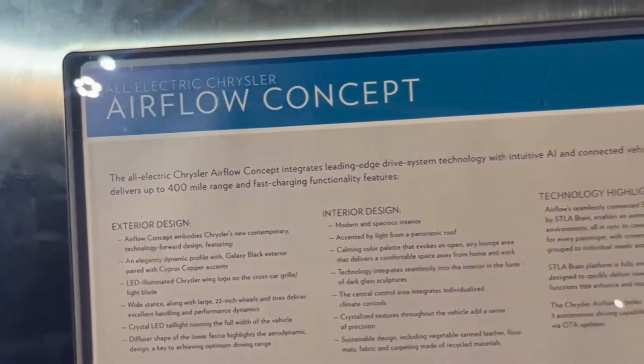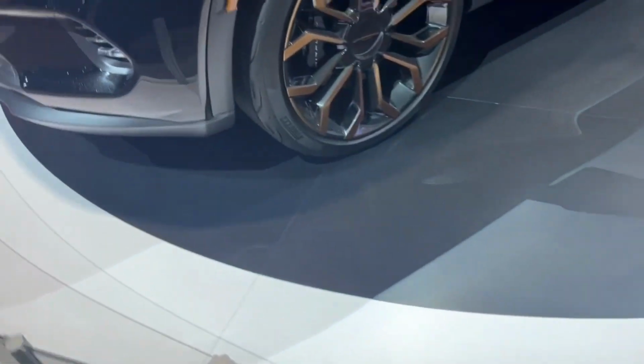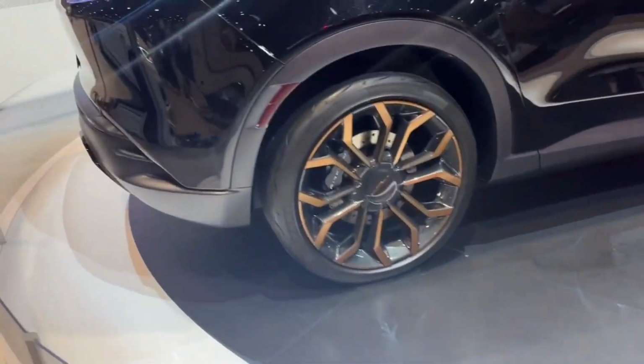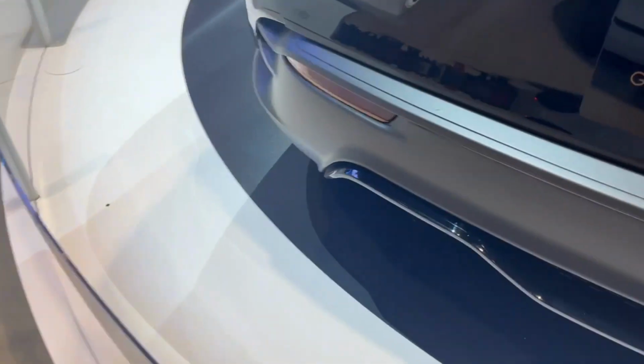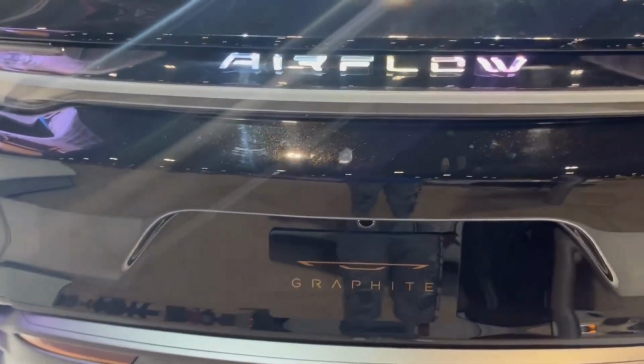I ain't never heard of an electric Chrysler SUV. I can see where they kind of tried to get the badge. The lights right here are hard. Most definitely, I ain't gonna lie, I really would not mind getting one. This one reminds me of an Aston Martin. It really puts me in the mind of an Aston Martin.